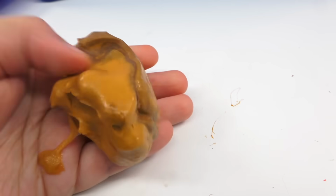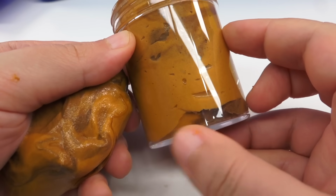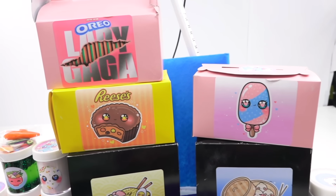Again, I have this much extra versus this one that's packed. There's a little bit of an air bubble, but it definitely won't take all of this. So before we get on to the Lady Gaga Oreo kit, let's do a rapid fire of smelling and touching, because at this point we know the consistency, if it's going to be extra sticky or not, and we want to know if the smell is on point. Exactly. I think that would be the best route.